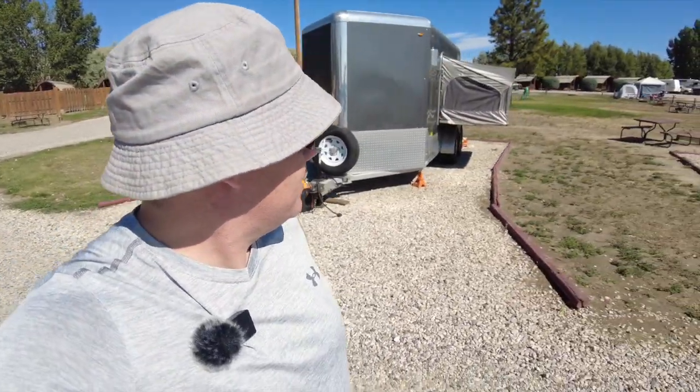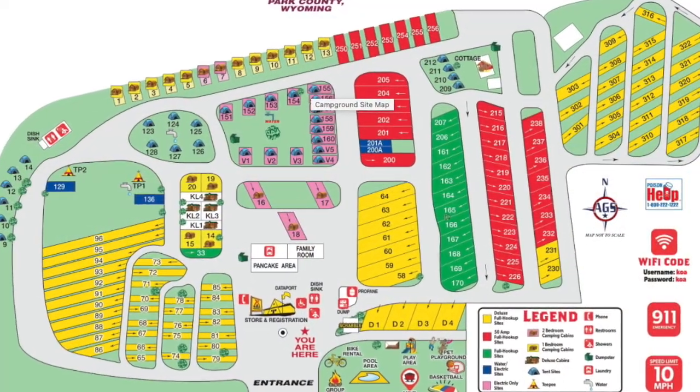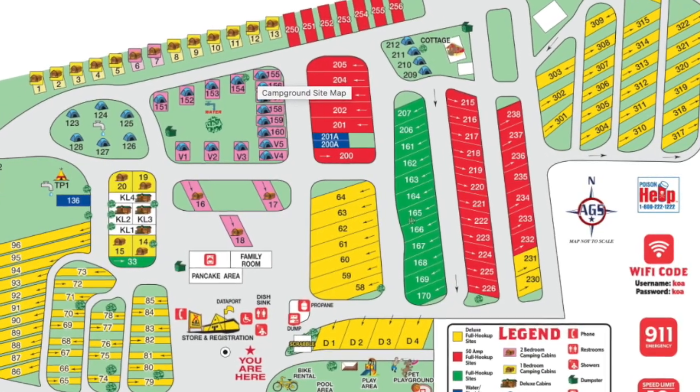So even though it's a KOA Holiday, the footprint's not that big. I mean, you can get around pretty easily. Went by the cabins, the tent sites, went over to the teepees and looked at the deluxe cabin over there. A few of the cabins were kind of deluxe ones. Back to the main drag. So far, like I said, this is a pretty small footprint, pretty easy to get around.